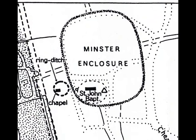But if you look at that diagram again, in the midst of the enclosure, next to the rectangle, which says Church, St. John the Baptist, you'll see a little triangle. And if you look at the key, you will see that a triangle represents a chantry chapel. And in fact, to the east of the Church of St.